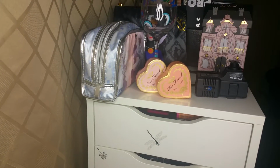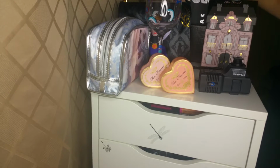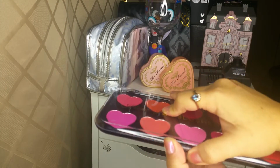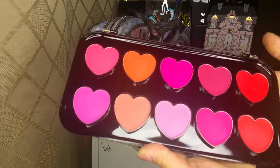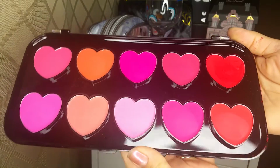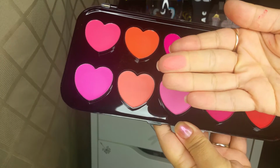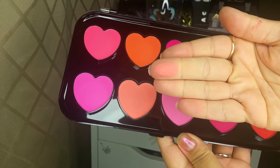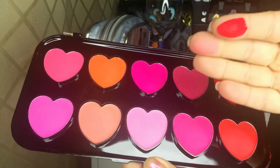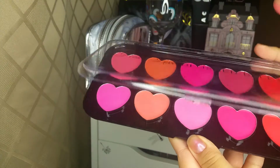So I'm going to go ahead and start with a palette that I picked up a while ago, and I'm going to go ahead and get rid of this. This palette is beautiful, but at the same time, this palette is not for me. My skin tone is pretty light, and these blushes are extremely pigmented. Even the lightest shade, which is like this peachy tone here, is still extremely pigmented. The camera is really not doing it any justice, but this color is beautiful, but it's extremely pigmented. And the darkest one, which is this beautiful red shade, look at that. So this is definitely not for me. I'm going to go ahead and pass this on.